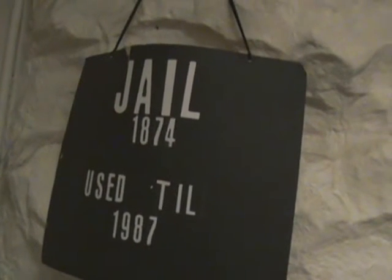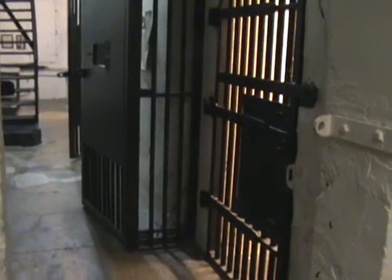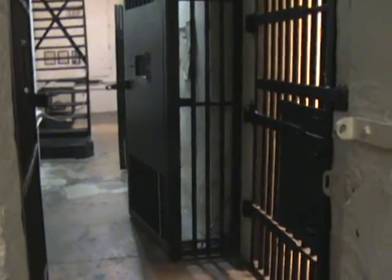Jail, 1874, used till 1987. Now the building was actually built in 1791 or 92, and it was first used as a residence, and then they built on and made this a jail in the back, my understanding. The detox cell. And those doors are very heavy.